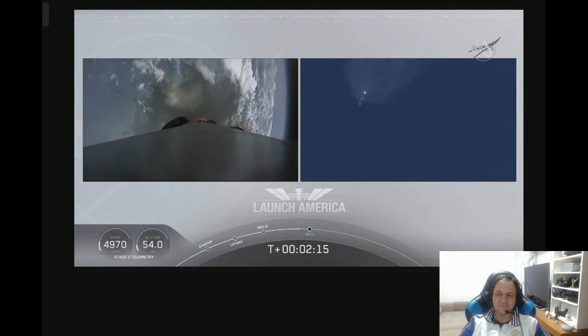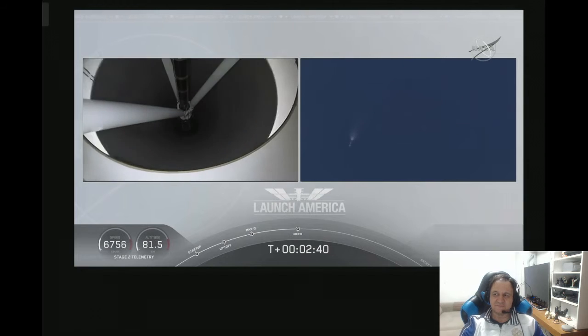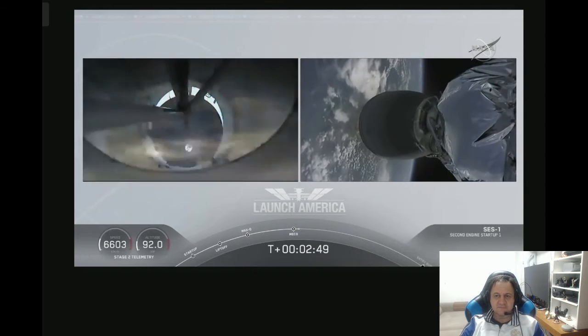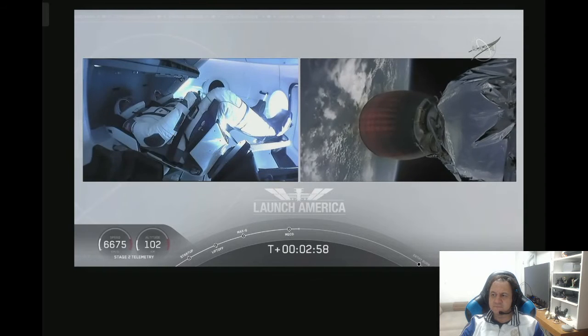Right now, everything continuing to look good. Next major event coming up is going to be the triple. We'll have main engine cutoff of the 9 first stage engines, stage separation, and then ignition of the second stage engine to continue to carry astronauts into orbit. Coming up in about 20 seconds. M1D throttle down. We heard we're throttling down the Merlin engines on the first stage. And we have MECO.